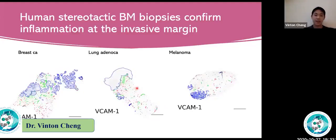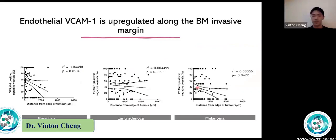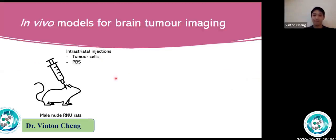So what I've done here is I've highlighted in blue areas of the tumor, and the green here is highlighting where there are VCAM1 positive vessels and the red is where there are vessels but no VCAM1 staining. And it's apparent that most of the VCAM1 is clustered around the edge of the tumour, with some spreading further out, but actually these are associated with isolated tumour cells which are broken off from the tumour. So what we showed is that endothelial VCAM1 is upregulated along the brain metastasis invasive margin. As we move closer to the tumour, there are more vessels which are VCAM1 expressing, and as we move further away, that drops off. So we felt that we had a very useful, sensitive biomarker, which will allow us to detect the brain metastasis margin.